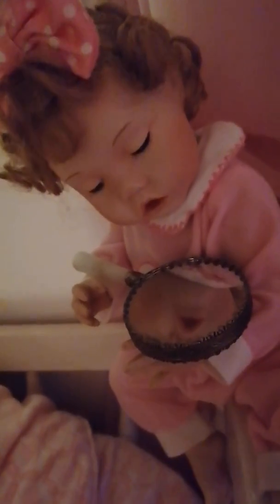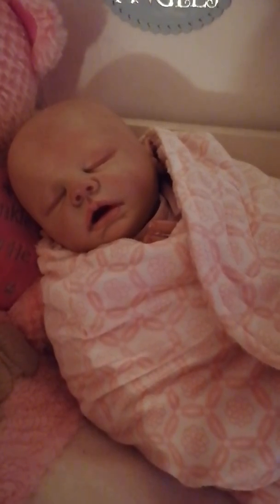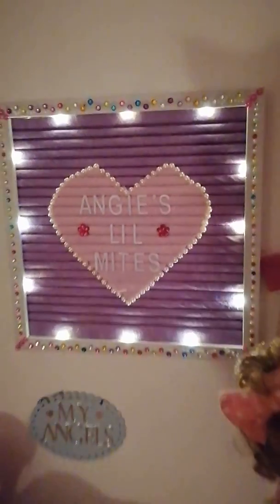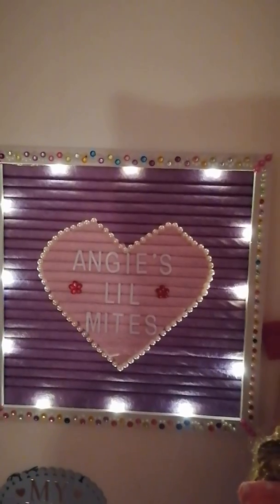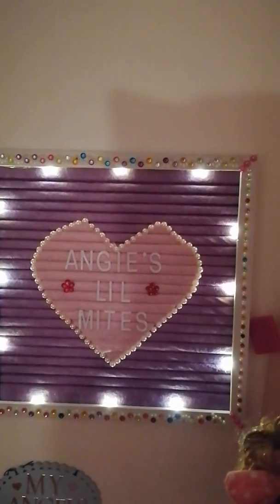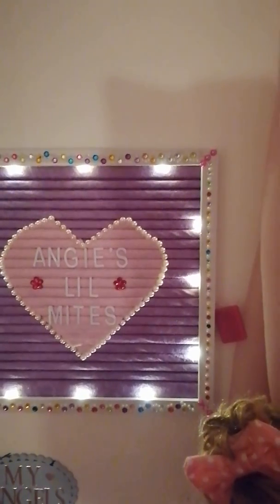And there's my Ashton Drake. She did have a bubble. She now has an antique mirror that belonged to my mother-in-law. And there's Ariane, the baby that I made. She's in a swaddle. Now guys, look at this. My bestie made me this. It doesn't just light up, it flashes as well, and you can have all different settings. Angie's little mites, and I think that's fantastic.